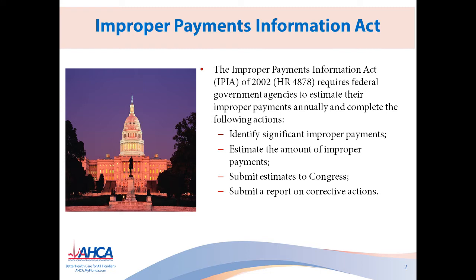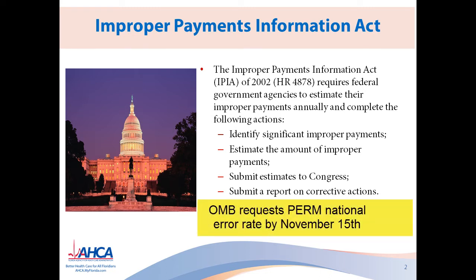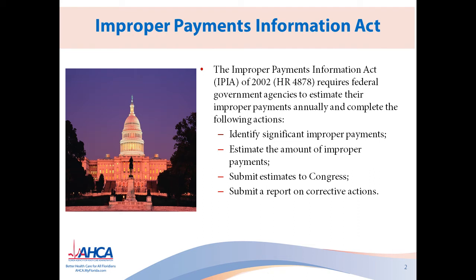Along with the guidelines of the law, after each cycle year, the Office of Management and Budget, or OMB, under Congress, will request a PERM national error rate by November 15th annually, and it must be compiled in the Department of Health and Human Services Agency Financial Report. This report includes financial reporting of improper payments through both Medicaid and Medicare programs. Each yearly report can be viewed from the HHS's website at www.hhs.gov/AFR.